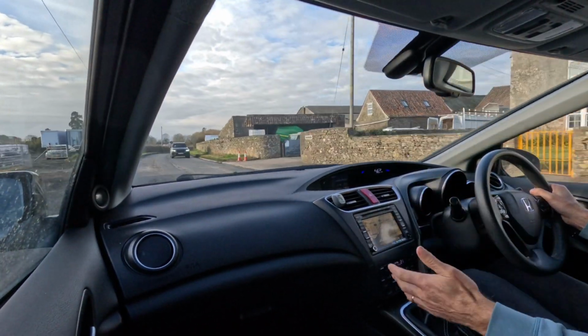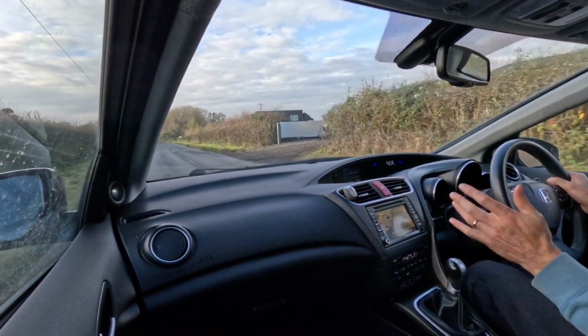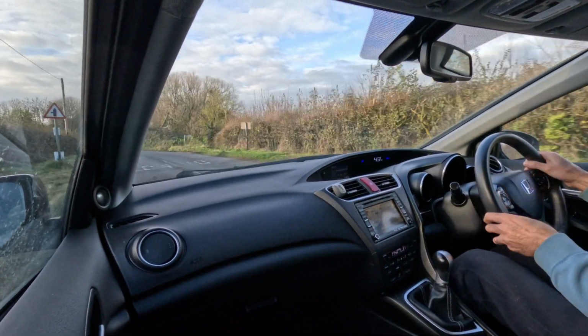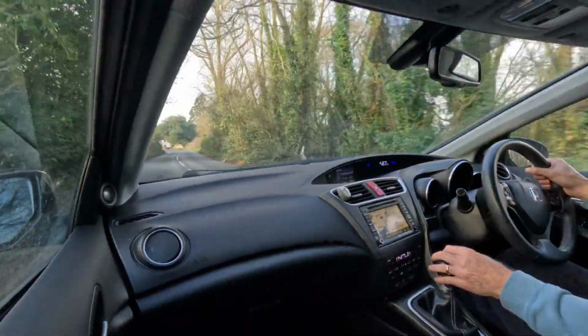The most conventional part is the centre stack here. Sat nav all working perfectly, climate control, dual zones, so you can have different temperatures side to side if you so wish. That pumps out lovely cold air, because I've literally just come out of a nice warm workshop where we've just checked that. Heated seats, again, working exactly as they should.